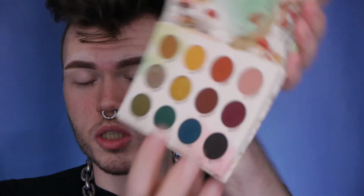Got that all primed. There's not really a color to set in this eye palette. I did just swatch them. So far, Homegrown and Amanita, which is a shroom, were super duper patchy, so I might give those a try. I'm going to use Chanterelle first.